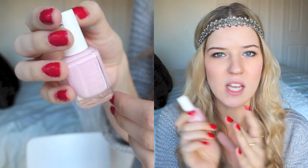The next polish definitely does not scream fall, and this is on my nails and is currently on my toes right now, but you like a nice basic pink. Fiji is perfect and flawless.